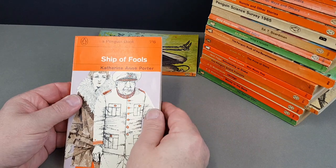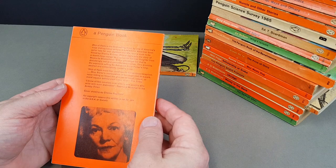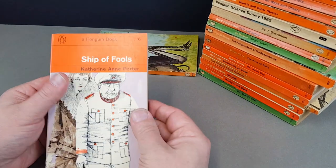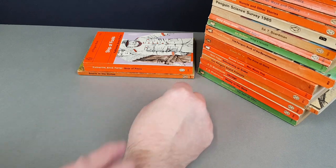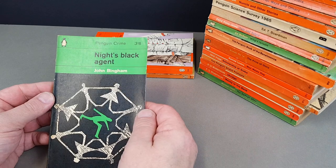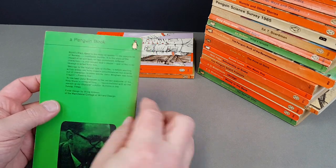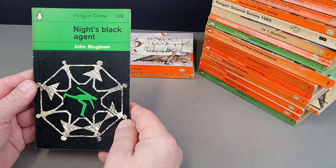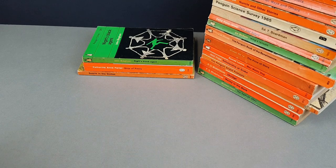So, 2240, Ship of Fools. Katherine Anne Porter, a nice copy of this one, isn't it? Charles Redmond did the cover drawing on that. That's a real mint one, that. That's never been read. Nice edition of that. Expensive, though, 7.6. Look how bright the spine is. Night's Black Agent, John Bingham. 2241. Cover design, Anne Gibson on that one, this crime one. I've got to admit, the 60s Penguin crime, they're just fantastic to look at, aren't they?